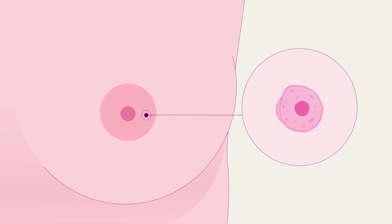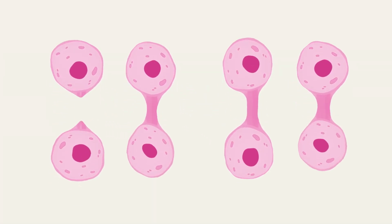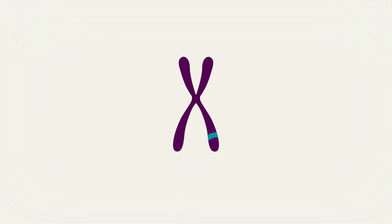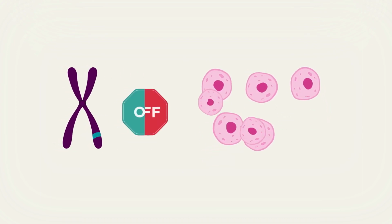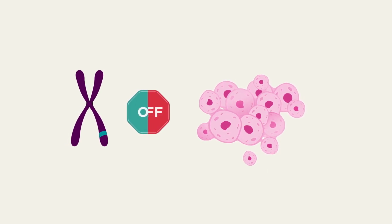The breast is a busy organ with cell growth happening all the time. Over a lifetime, cells in the breast continue to multiply and will eventually die if not needed. This is a complex process controlled by oncogenes. Oncogenes are responsible for switching cell growth on and off. And if damaged, cells can grow out of control and lead to cancer.